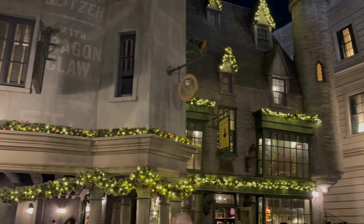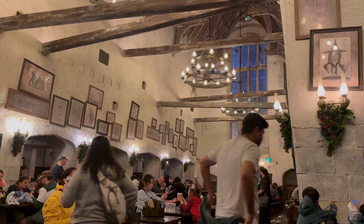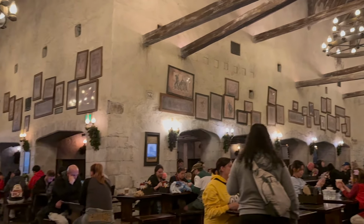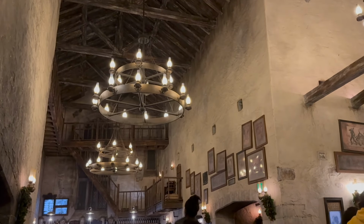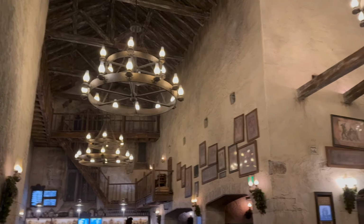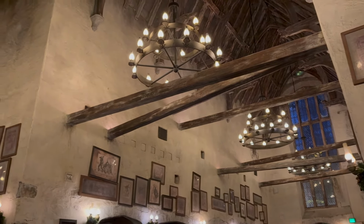Just another little clip of some of the decorations that you'll see. So we just got here to the Leaky Cauldron and we wanted to order a hot butterbeer. We checked two of the other places where you can get butterbeer in Diagon Alley, and they both had super long lines. So a little tip for you guys, always check the Leaky Cauldron.